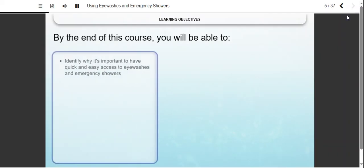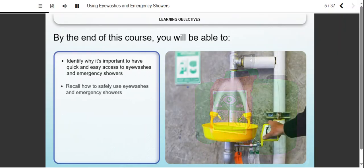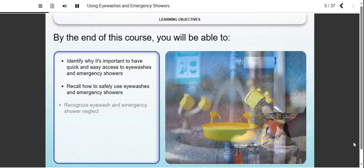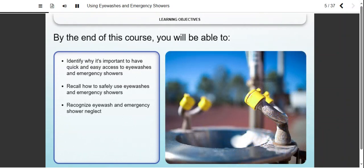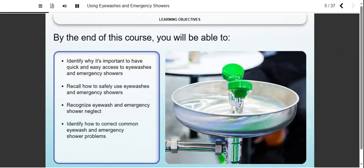By the end of this course, you will be able to identify why it's important to have quick and easy access to eyewashes and emergency showers. Recall how to safely use eyewashes and emergency showers. Recognize eyewash and emergency shower neglect. And identify how to correct common eyewash and emergency shower problems.